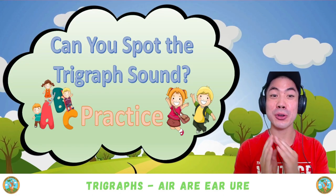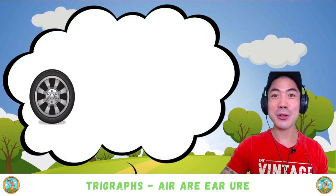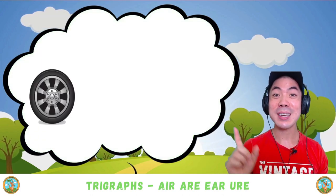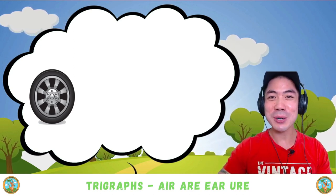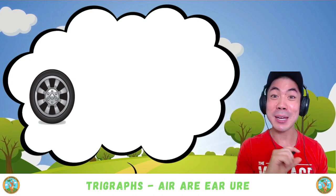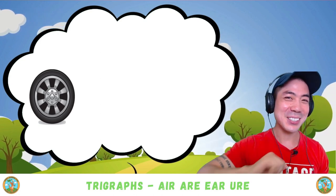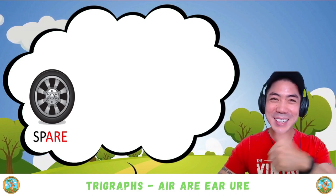See if you can spot the correct trigraphs in these following words. Are you ready? The first one is spare, spare, like a spare tire, a spare wheel. What trigraph can you hear in spare? Good. Air, air, spare. A-R-E.